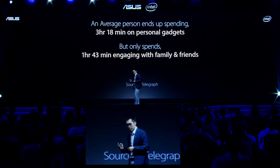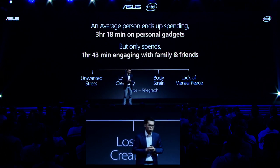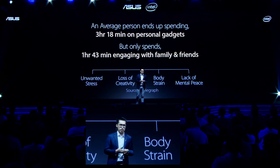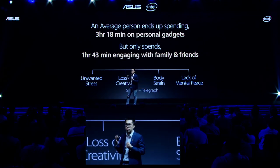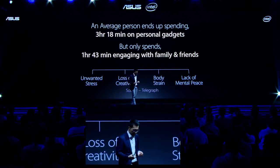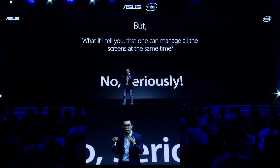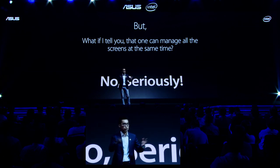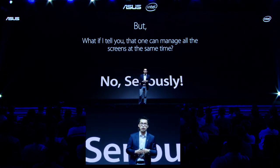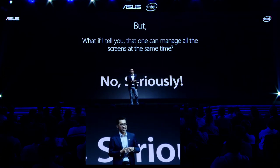So today, if I ask you, can we have one device which can help us to reduce the unwanted stress, or even when you carry so many devices along with you, there is a lot of weight, how can I help you to remove that weight? Do you believe if I tell you today we can offer you one single gadget which can manage all your work, all your tasks in a simple way, and release your burden? We give the time back to your family. Would you believe?